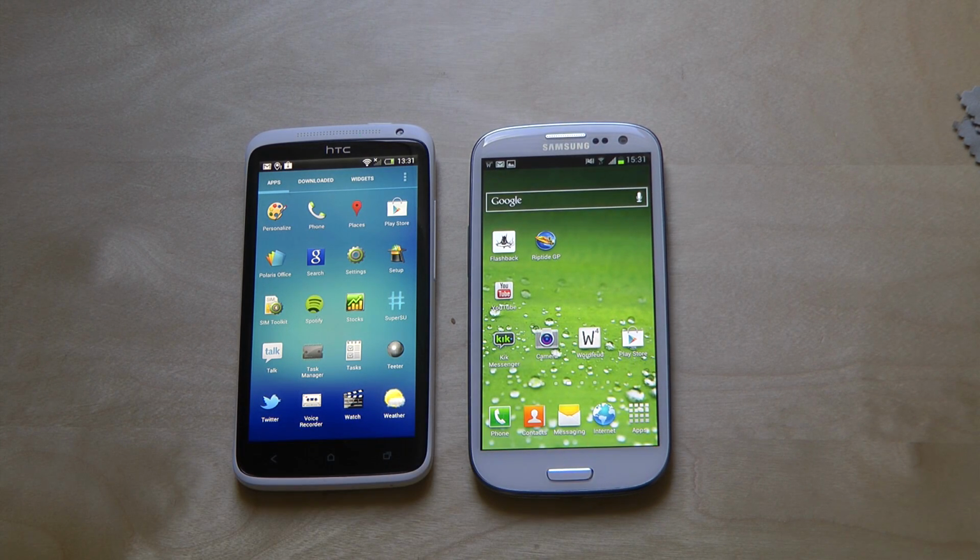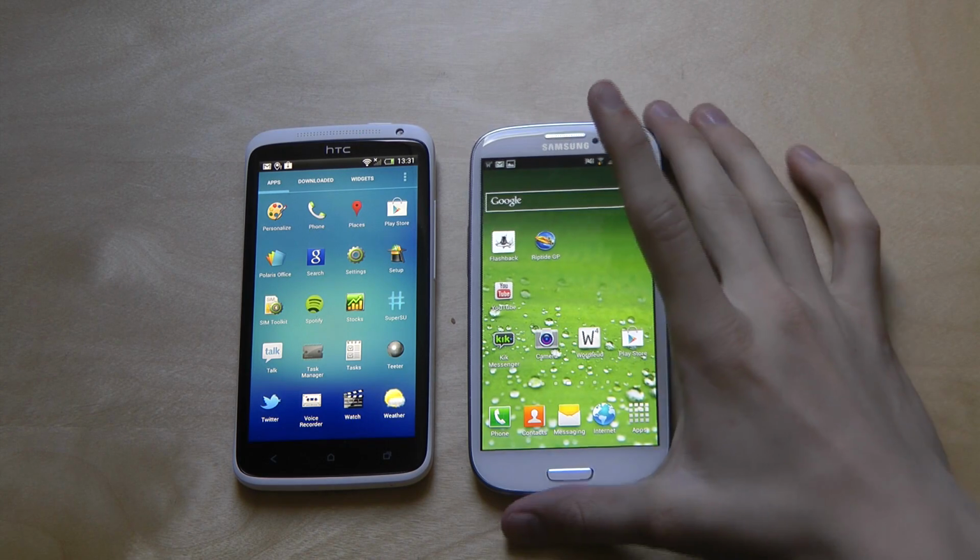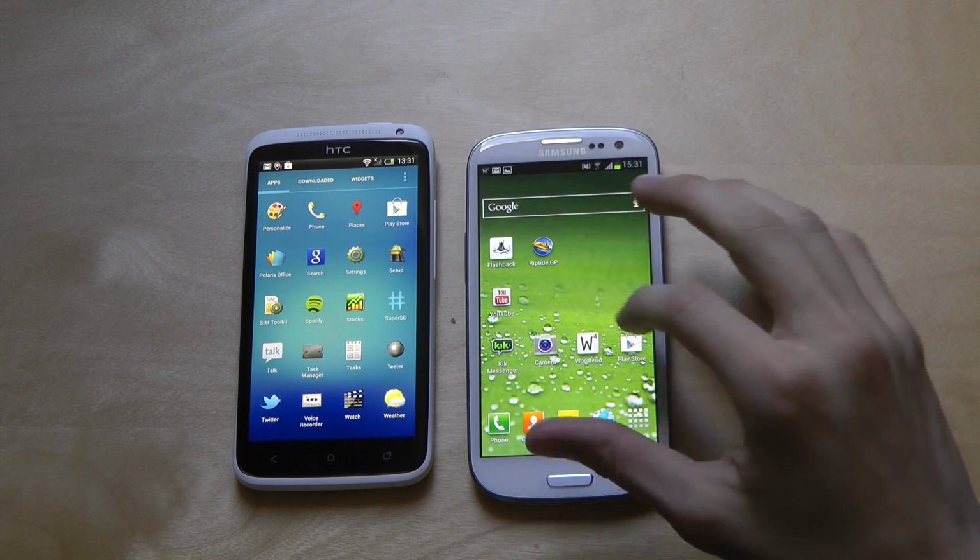And here we go. On the Samsung device, what are we rocking? Well, we are basically just rocking the latest TouchWiz, which I think Samsung is calling TouchWiz UX or something like that.